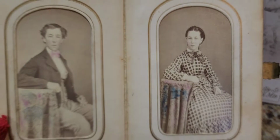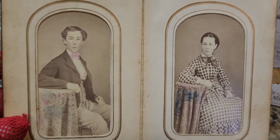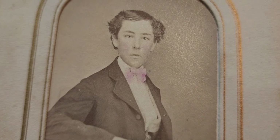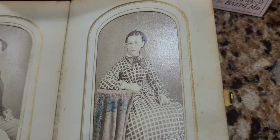And photos were not colorized until, well, actually 1861. Photos were colorized, but it was so expensive, nobody had color photos, except that the photographer would charge just a bit more to get things colorized, like this gentleman's bow tie over here, and the drape that's draped over the arm of the chair in this picture. So you had to have a little bit more money than the regular general population to get your photos colored like this, which is quite cool.